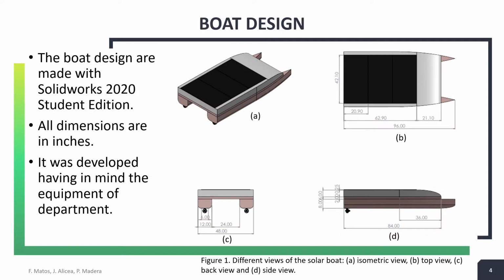Hi, I'm Pedro Madera. I'll be explaining the design of the boat. The vessel was designed having in mind the following requirements, which are to use Formula 250 foam attached to thrusters and add solar panels. The program SolidWorks 2020 Student Edition was used to realize the boat, with all dimensions in the English system of measurements. As a result, we have a boat of 16 inches of height, 8 feet of length, which are 96 inches, and finally 4 feet of width, which are 48 inches.